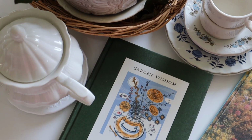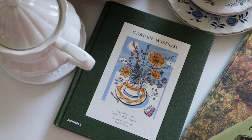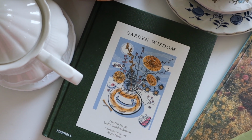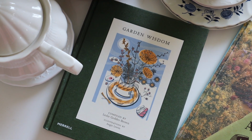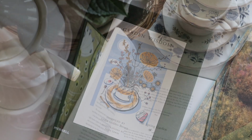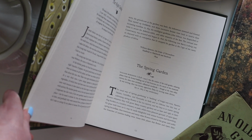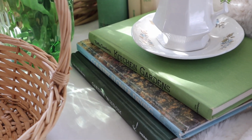And this one, actually, the reason that I wanted to show this one is because it has an entire section that is focused on the spring garden. So it tells you what plants to grow in your spring garden, how to take care of it, and just a lot of really good info. So if that might be something that you're interested in, again, if you do love gardening. And then of course it's again beautiful to display in a little vignette.